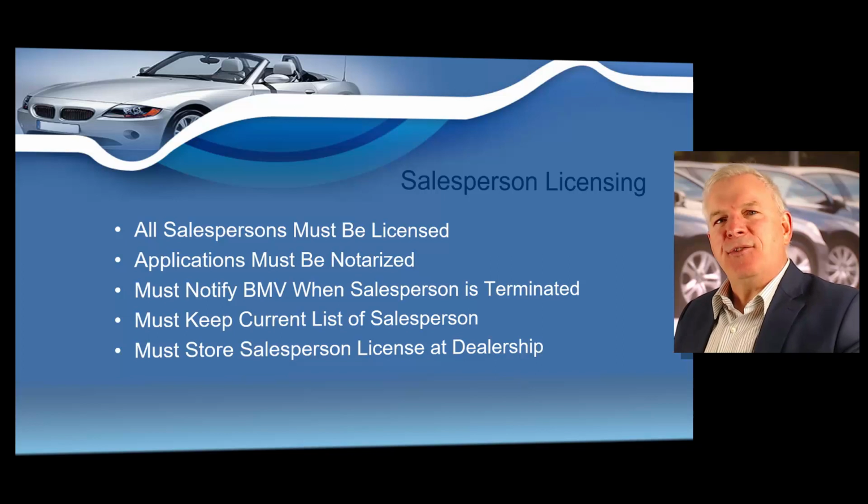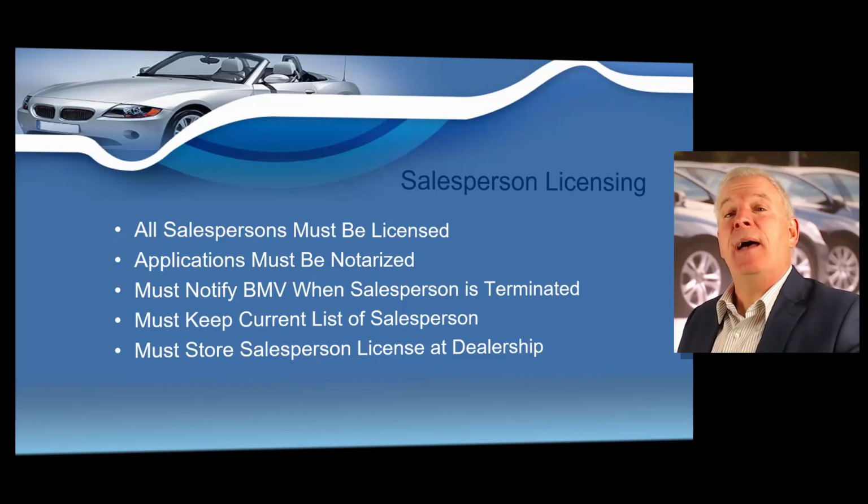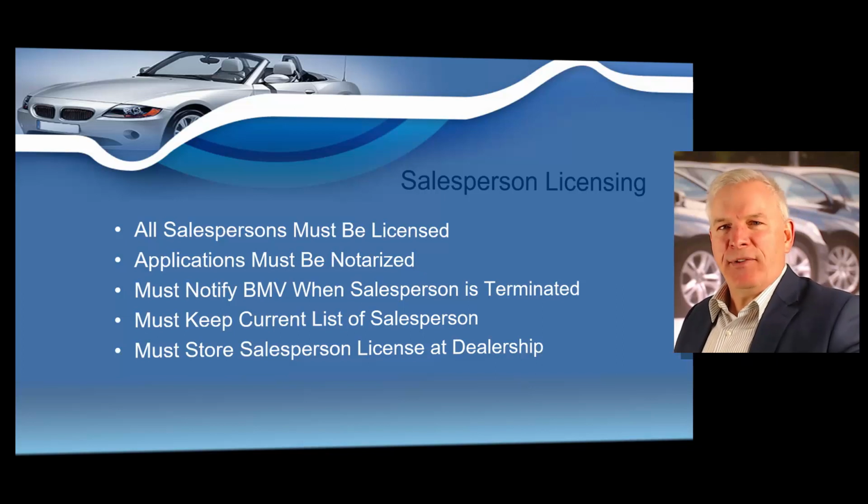Any person that is selling a motor vehicle for a dealer must be licensed with the state of Ohio. Any full-time or part-time salesperson must be licensed immediately upon being hired and may not sell or offer to sell any motor vehicle for the dealership until they have received their salesperson's license. And I want to repeat that magic word here. They must receive their salesperson's license. So you cannot allow a salesperson to start selling vehicles for you until they receive their salesperson's license.